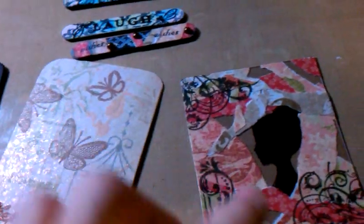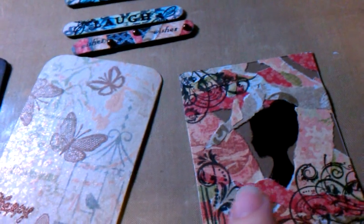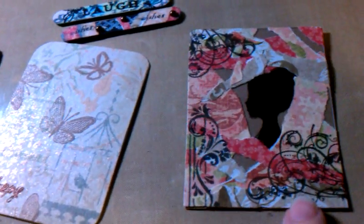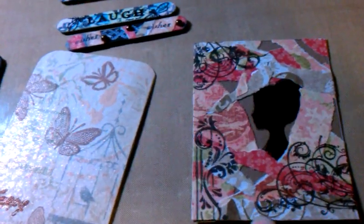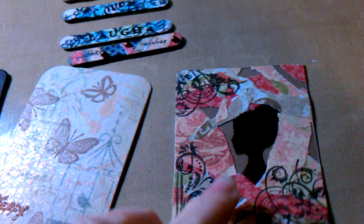Hold on. And then I started layering papers on that acetate, and once I had all those papers on it, I stamped a couple images on the corners, and that is from this Kaiser Craft Devonshire collection. And these are the images on that. These here are the images that I used for those little corners. So she's hiding in between all those little scraps of paper.